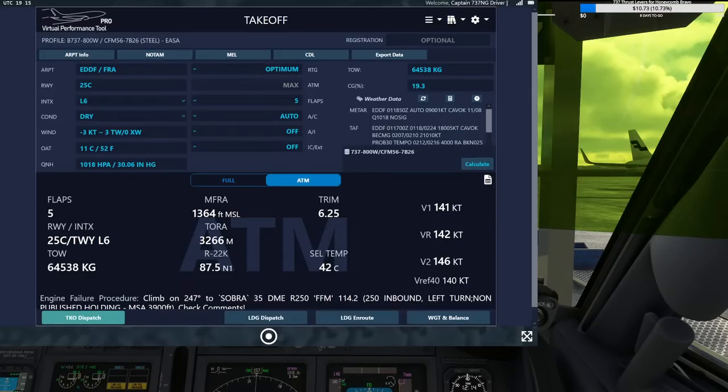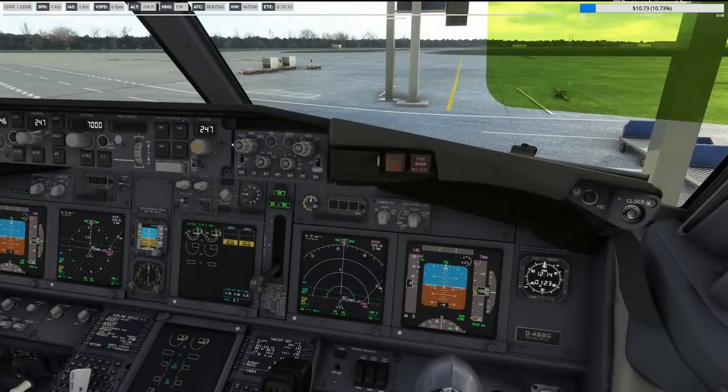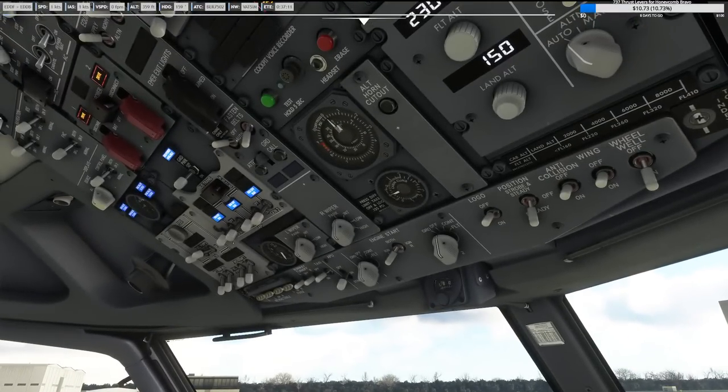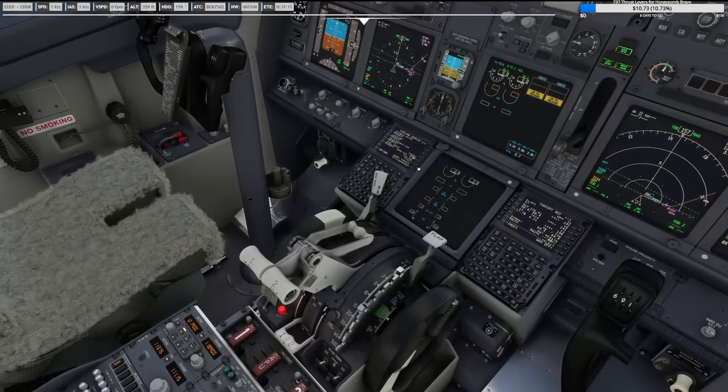1364. 442 info hotel. Cleared Berlin, Maroon 7 Mike, departure, flight plan route climb via SIT, flight level 70, squawk 1000. Oh, 1364. Okay. So with that, we are pretty much ready. If it's a 442, read back correct, report ready. Reporting ready in just a bit.